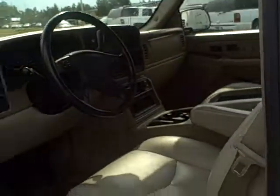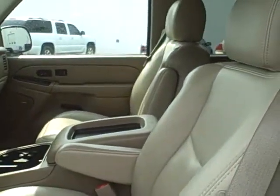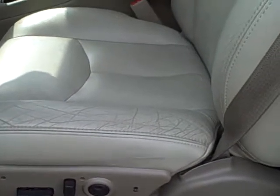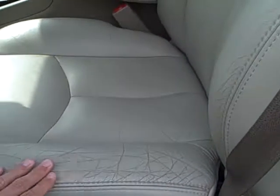I'm going to pop my head inside real quick just so you can see the condition of the carpets and seats. With this generation of vehicle, you have these nice big plush comfortable seats. You do tend to see a little wear on the seat bolster here from sliding in and out of it, but it's never been something that's broken through.